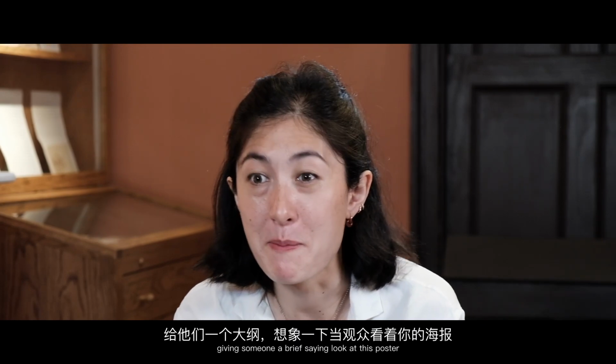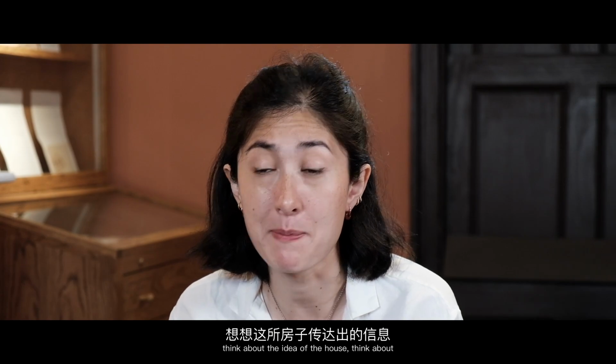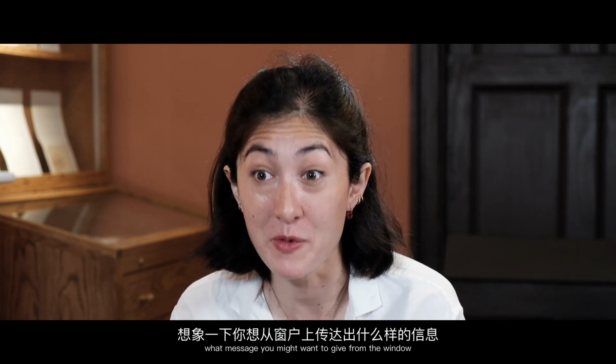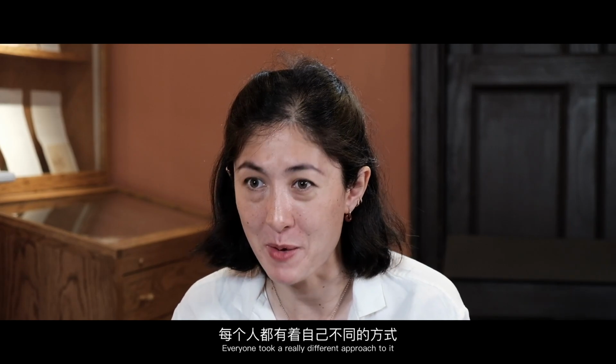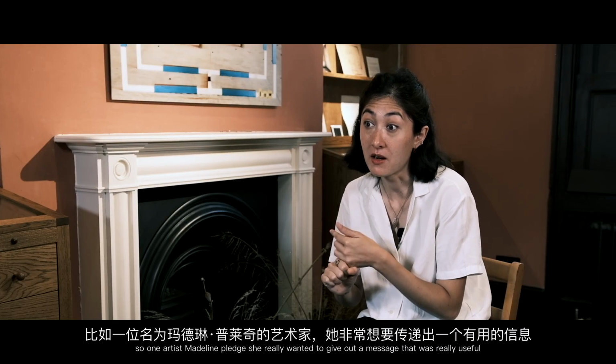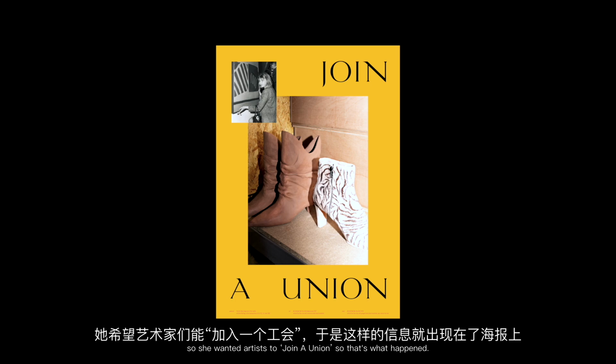Like giving someone a brief saying, look at this poem, think about the idea of the house, think about what message you might want to give from the window. And then everyone took a really, really different approach to it. So one artist, Madeline Pledge, really wanted to give out a message that was really useful. So she wanted artists to join a union, because she joined a union.